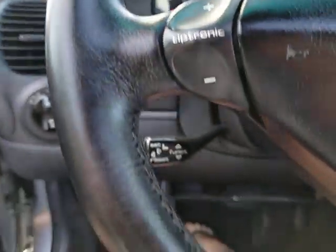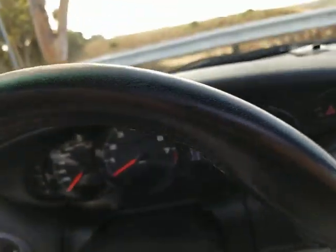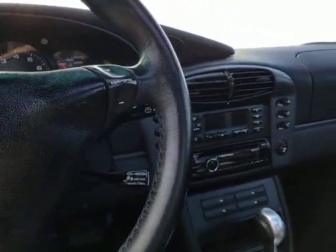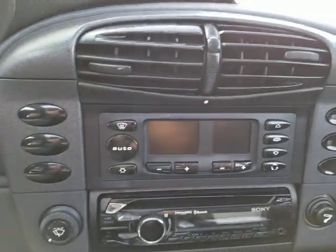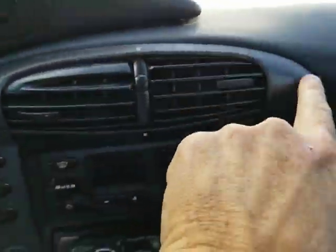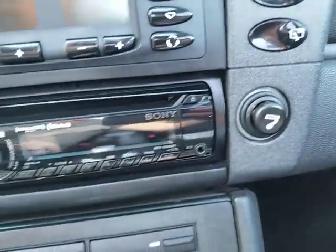Used but not abused. Steering wheel looks good. It's a non-smoker car. There's no cigarette smells, thank God, to worry about. The center console here looks very nice. The plastic around here is really clean.